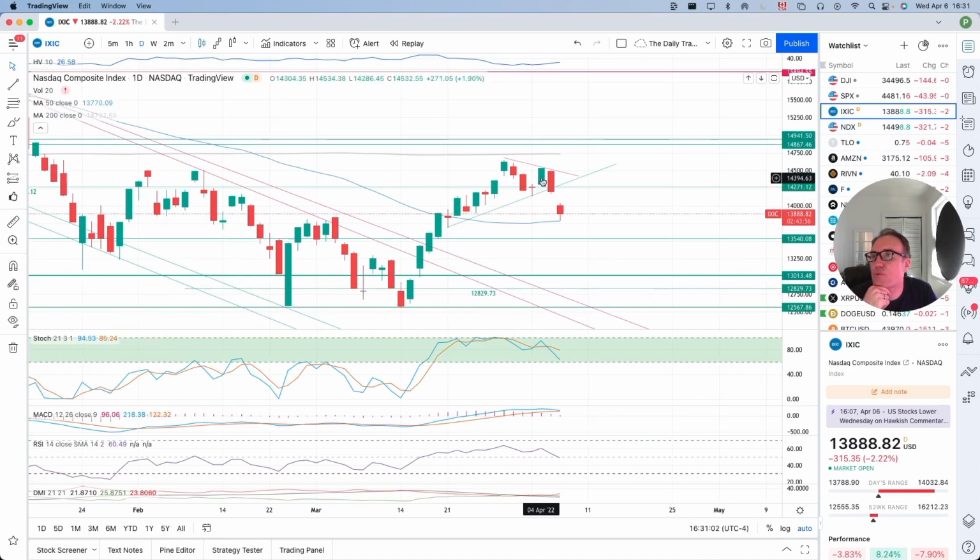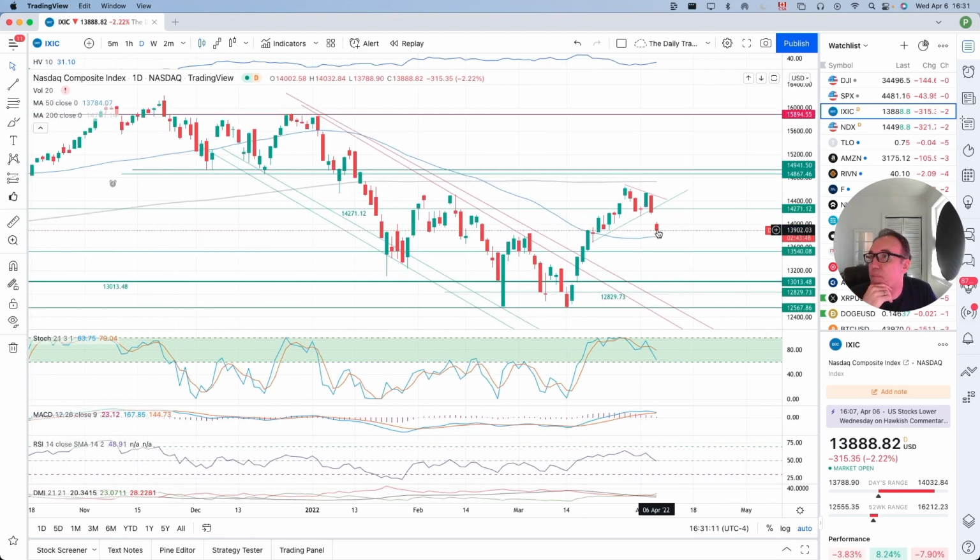Nasdaq even worse. Nasdaq was basically cut between these two lines within this symmetrical triangle, and now boom, it dropped. And yes, we touched this 50-day moving average. So we'll see if the moving average is going to prop this back up. This one is a little bit more scary. We have a little bit of support right here.